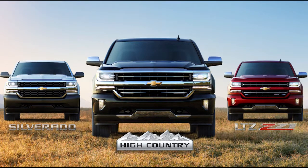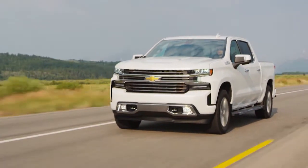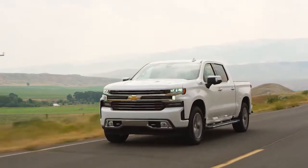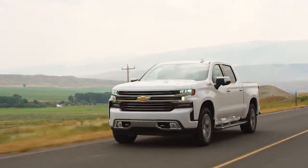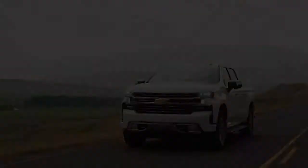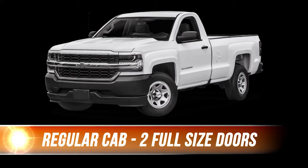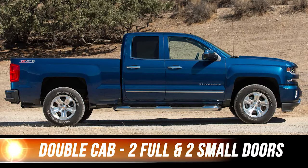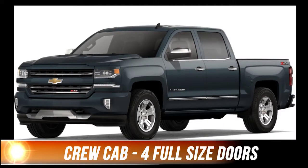The 2018 Chevy Silverado has many different trim levels so that it meets the needs of individuals, families, businesses, and crews. One of the first decisions that you'll need to make on your new Silverado is what type of cab that you want. The 2018 Chevy Silverado has cab types to suit the needs of an individual or a whole crew. Your first choice can be a regular cab, which has 2 full-size doors. The next choice is a double cab. A double cab has 2 full-size doors and 2 smaller doors. Finally, there's the crew cab, which has 4 full-size doors.